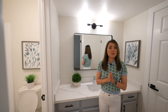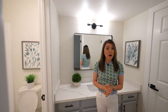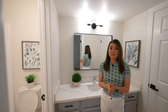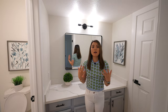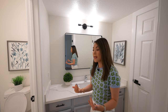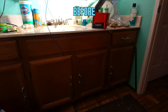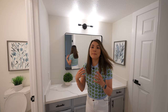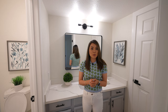If you've seen my videos on bathroom remodel cost, you probably know that usually my bathroom remodels cost about $10,000. And on this bathroom, we were able to save $7,000 and still achieve a pretty good result. To make sure a cosmetic remodel is a good fit for your bathroom, you want to check out the vanity. If the existing vanity is like what we have here, the drawers and doors are in good shape and they can be painted and look nice, then it probably is a good solution for you.